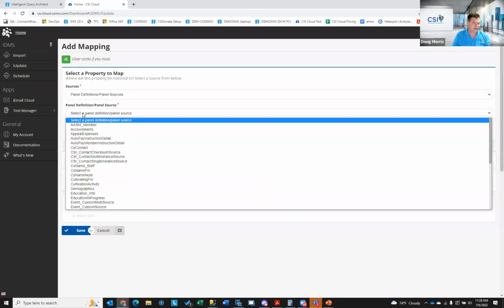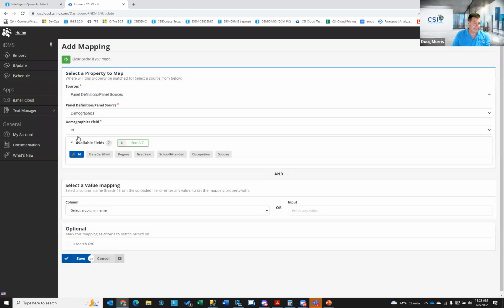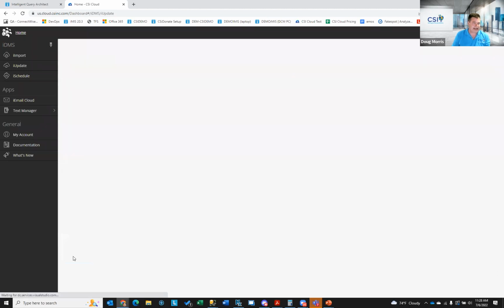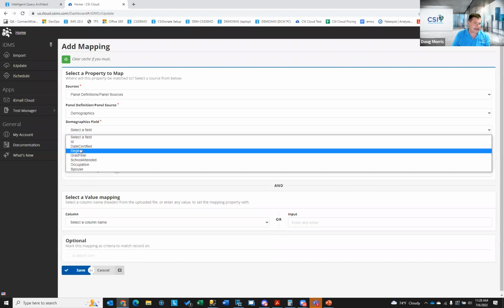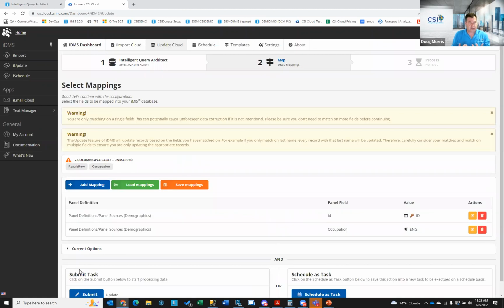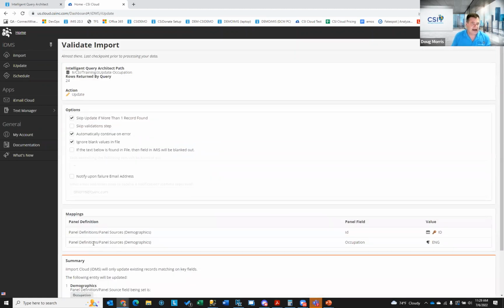I'm going to do the same thing I did before, but I'm going to be a little different. I'm going to go to panel sources. I'm going to go back down to demographics. I'm going to match on the ID that's coming from my IQA. I'm going to hit save. I'm going to add another mapping. I'm going to now go and say, take my occupation and put it back to ENG, please. This will work good for our demo later tonight, JT. And hit save.